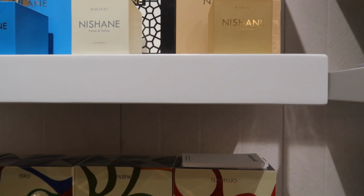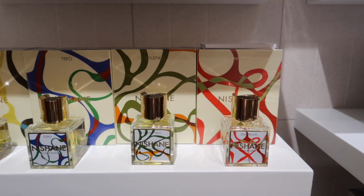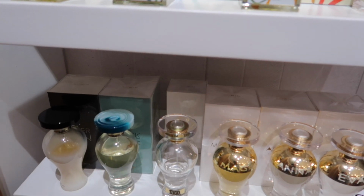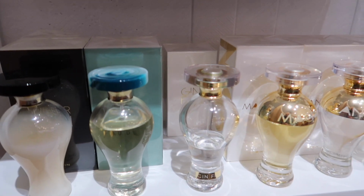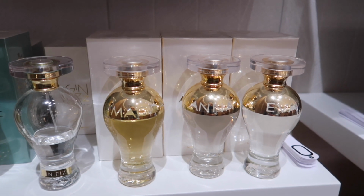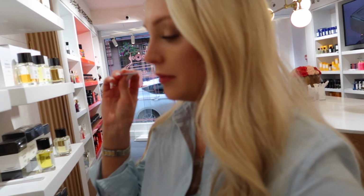I am a fan of Nichane, but unfortunately I don't actually have any of their fragrances in my collection at the minute. Maybe I need to explore the house a little bit more and find something that works for me. Down towards the bottom you have Luban. If you guys know, they have incredible fragrances like Gin Fizz, Upper 10, really incredible selection, and Peter actually distributed a lot of their fragrances.